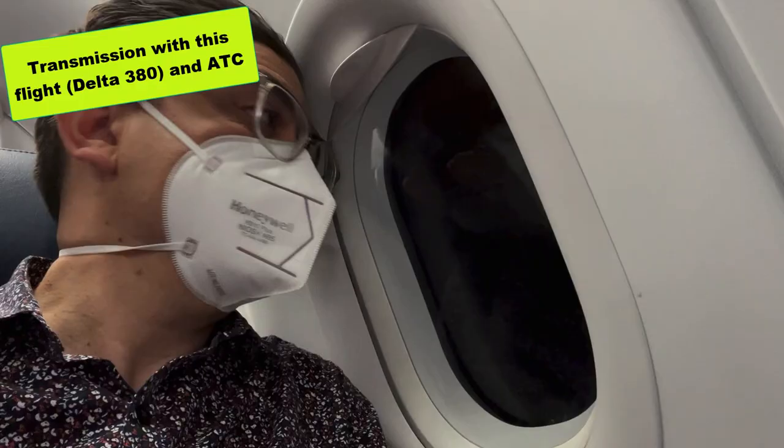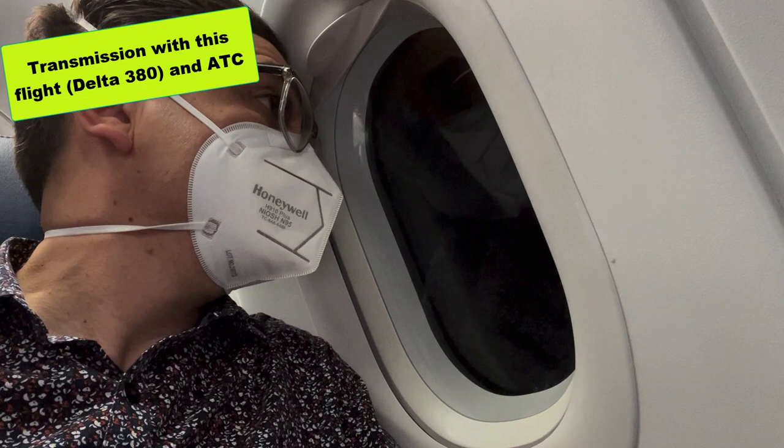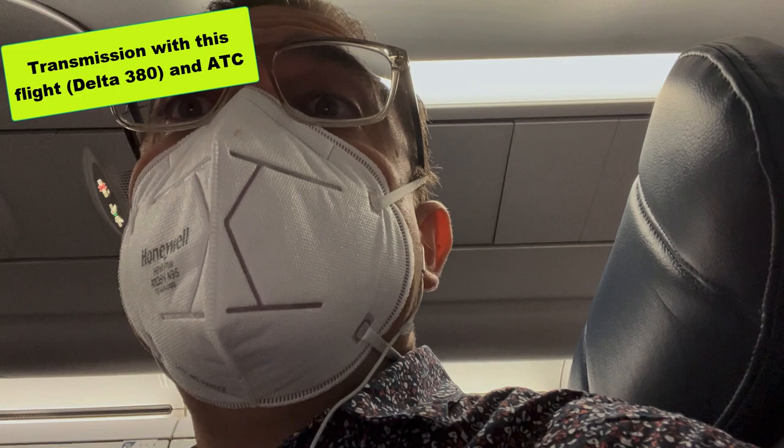Approach, Kennedy, Delta 380, checking in 19.5 for 190 with Tango. So the 380 is first, after LaGuardia, heading 150 next to the ILS 4 right. After LaGuardia, heading 150, any chance of 4 left, Delta 380?